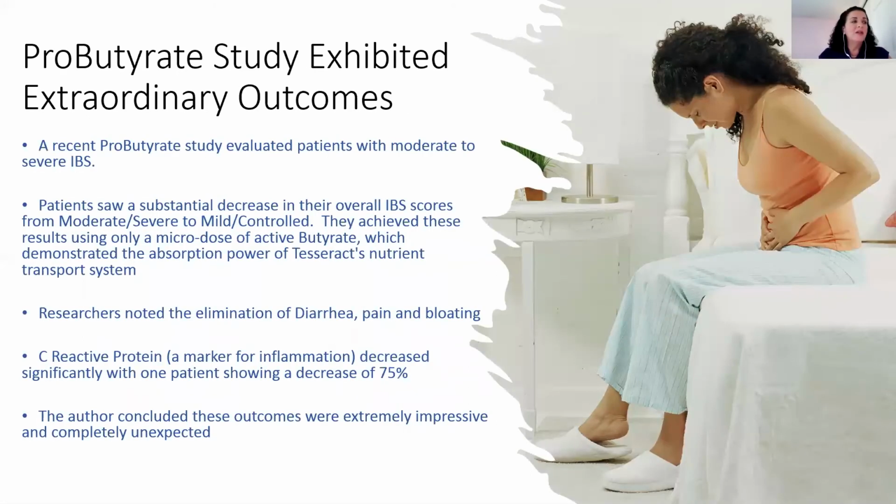So next, I'd like to talk about a study done with Probutyrate, which seemed to have some very positive results. It evaluated patients with moderate to severe IBS, and patients saw a substantial decrease in their overall IBS scores from moderate to severe to mild or controlled. And they achieved these results using only micro doses of active butyrate, which demonstrated the absorption power of Tesseract's nutrient transport system. So researchers noted the elimination of diarrhea, pain, and bloating that we often see with IBS. And C-reactive protein, which we know as practitioners is a marker for inflammation, decreased significantly, with one patient showing a decrease of 75% in C-reactive protein. So that was significant. So the author concluded that these outcomes were extremely impressive and completely unexpected.